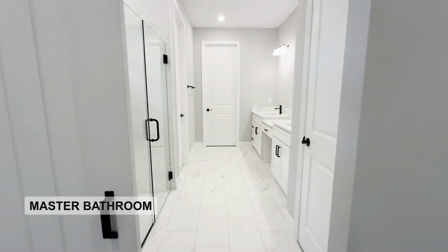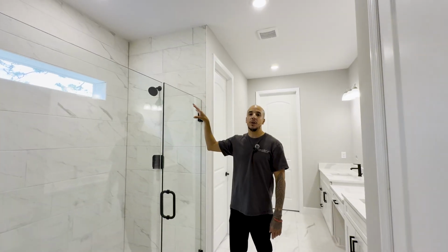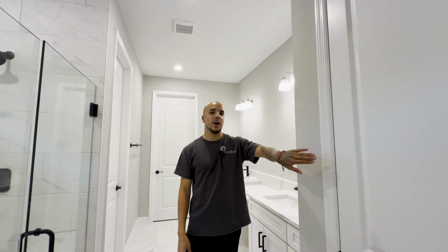Ceramic tiles on the floor, beautiful glass enclosed shower, ceramic tile. You have a nice window that's gonna bring in more light, place for your soap, nice modern shower head and your handle. This is going to be another closet, which I still think they are going to put shelves in there. So for now, no shelves. But like I said, this house isn't 100%. So it's about 90–95% done.